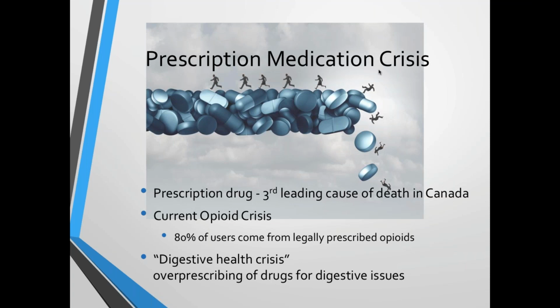We do have a prescription medication crisis in the country. Prescription drugs and medical-caused deaths are actually the third leading cause of death in Canada. We have an opioid crisis that's all over the news, and what people may not know is that 80% of the users in this current opioid crisis don't come from the street, but from people that have been prescribed legal opioids by their health practitioners.